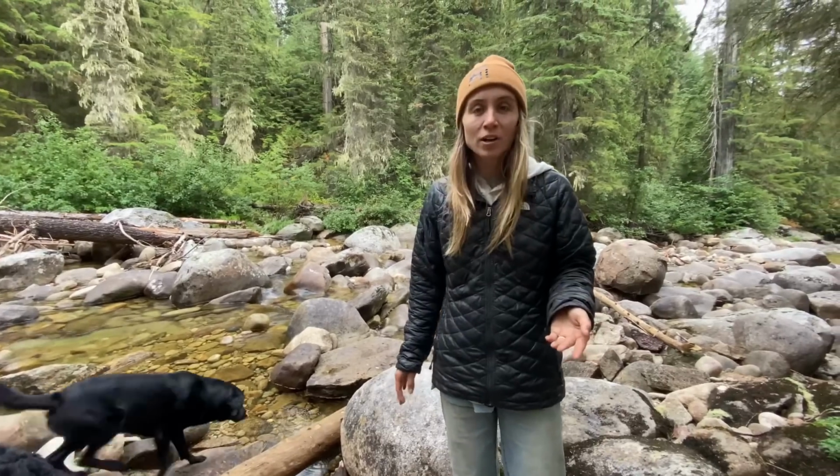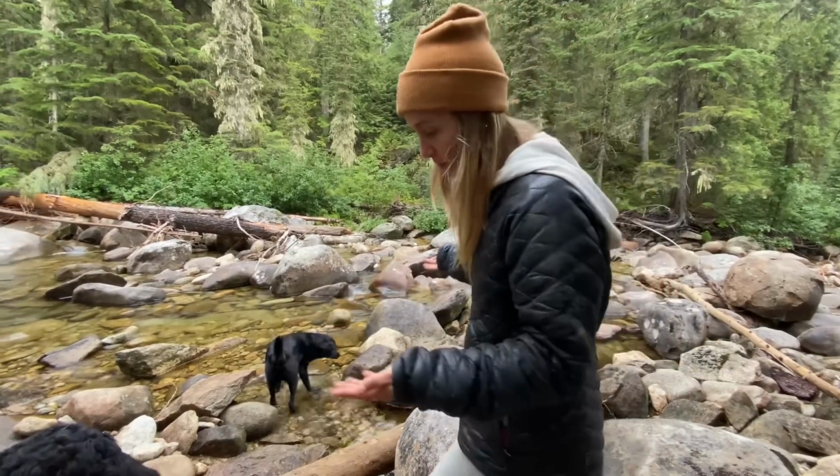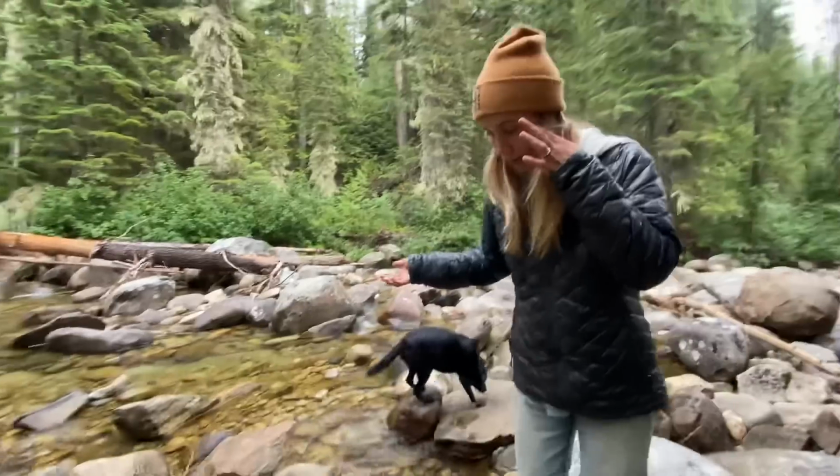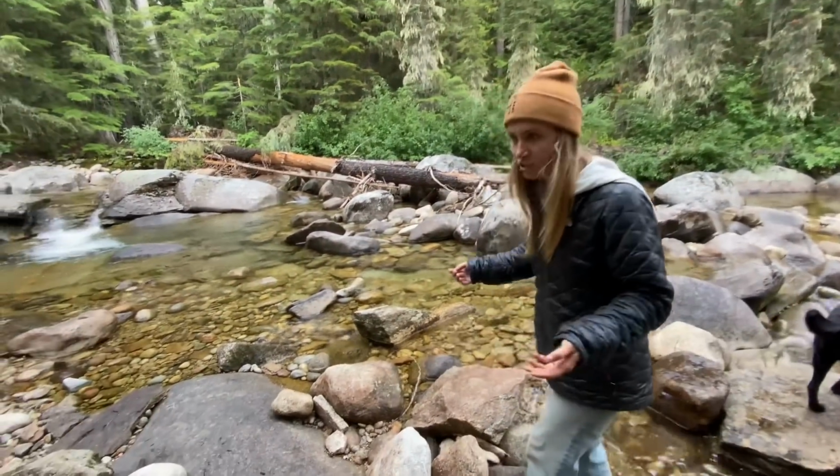Mike and I want to come back up here in the summertime when it's nice and hot. This creek would still obviously be freezing cold even in the hot summer months, but it might be at least warm enough to dip in. I'm gonna touch it. See how cool it is.